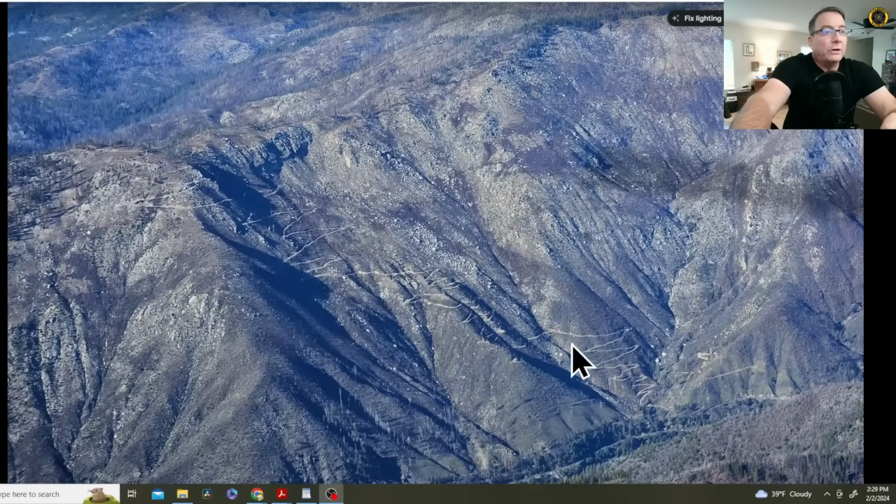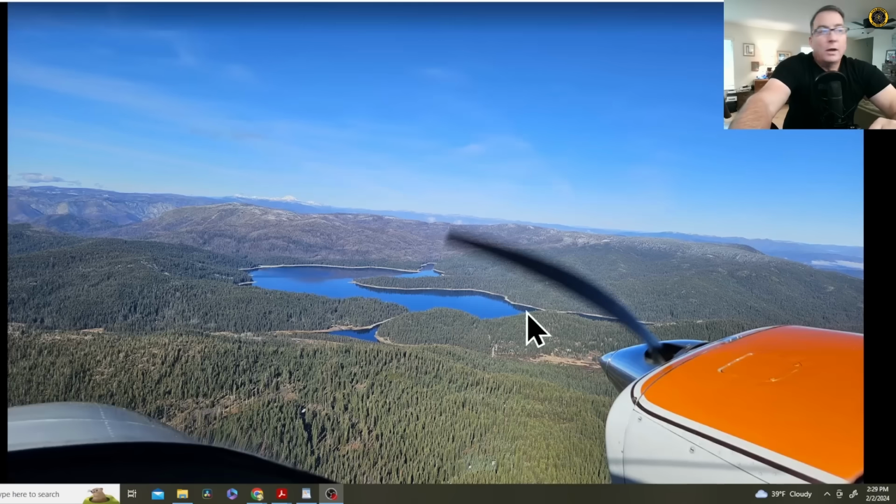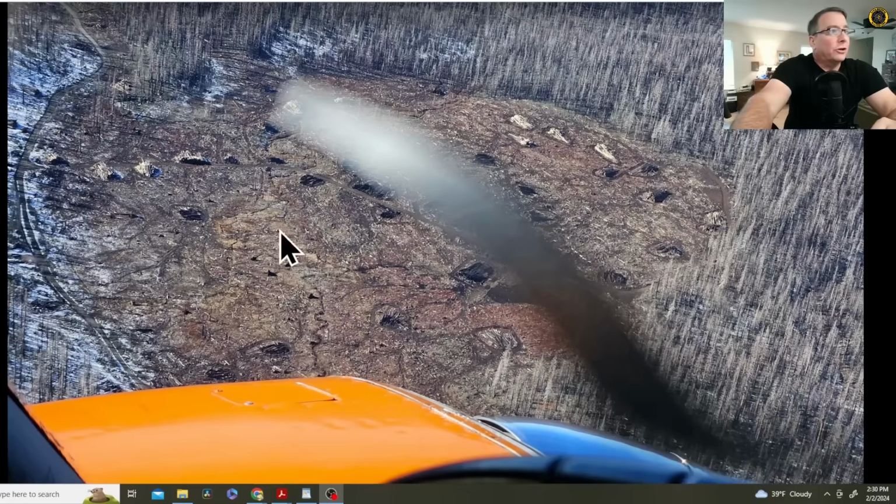This twisty little road here gives you an idea of just how steep and rugged this terrain is coming out of the Feather River Canyon. And this burn scar that starts right along here continues all the way as far as the eye can see up there to Mount Lassen. This would have been the Dixie Fire, a fire well after the Paradise Fire. The Dixie Fire, of course, moved towards the northeast. There's a good shot of some of that reclaimed timber harvest.